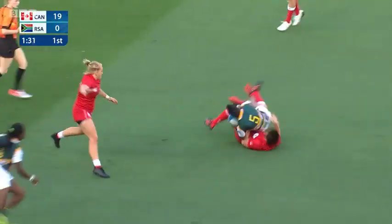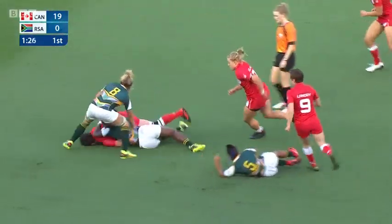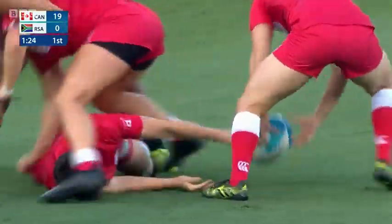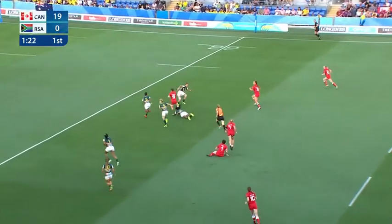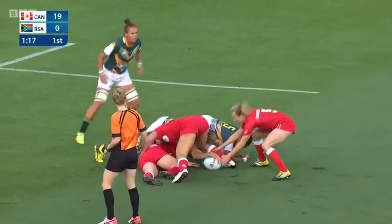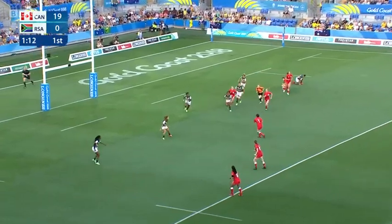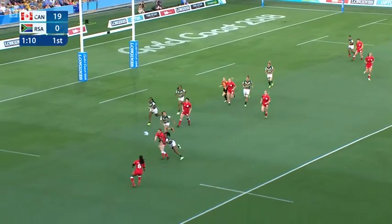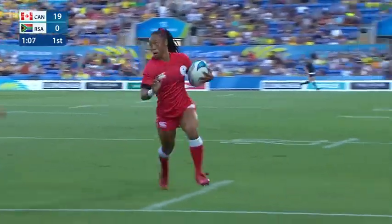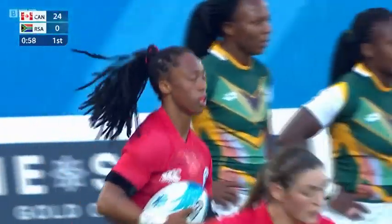A nice step by Jordan. But Canada competing well. And it's their attack once again. Women over on the right-hand side. Landry takes it in. There was an opportunity out wide, but still that opportunity will come for Canada. Quick hands. The overlap of the carry and the try once again. Williams gets it down this time. And Charity Williams brings try number 4 for Canada.